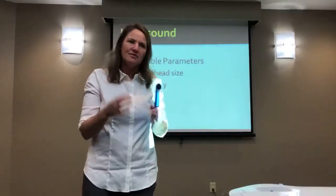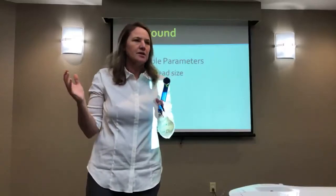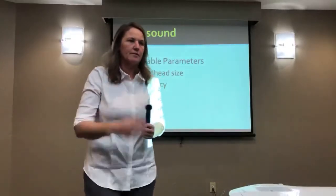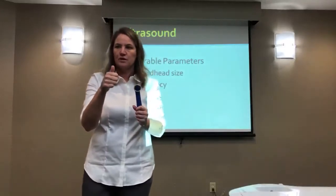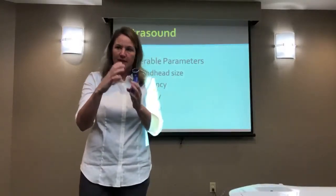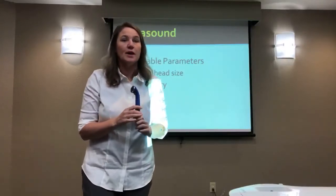So typically, if you're going to be treating a very large area, for example, someone's low back, you really can't treat that whole area effectively with ultrasound. What you could do is palpate, identify trigger points, and treat an area about 2 to 3 times the size of your sound head, and that would be a more realistic expectation. So sound head size is something you may or may not choose.